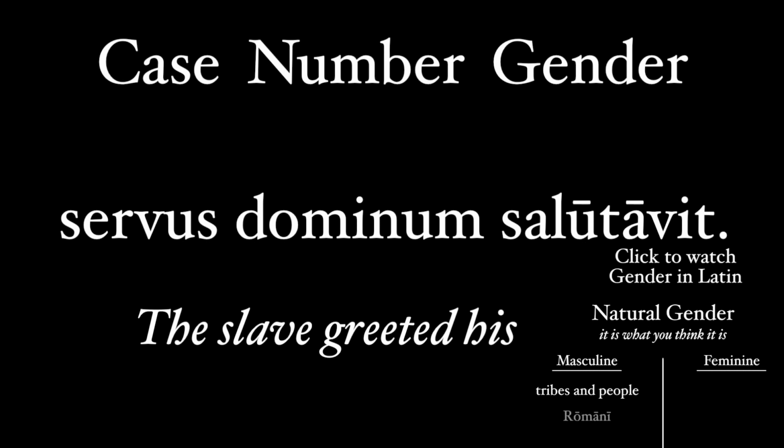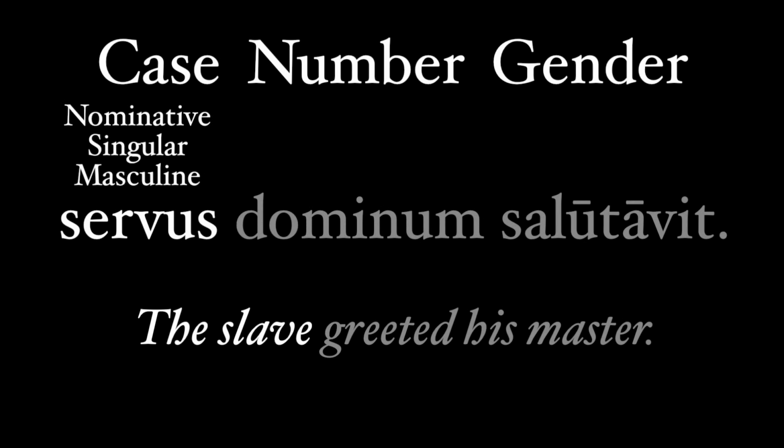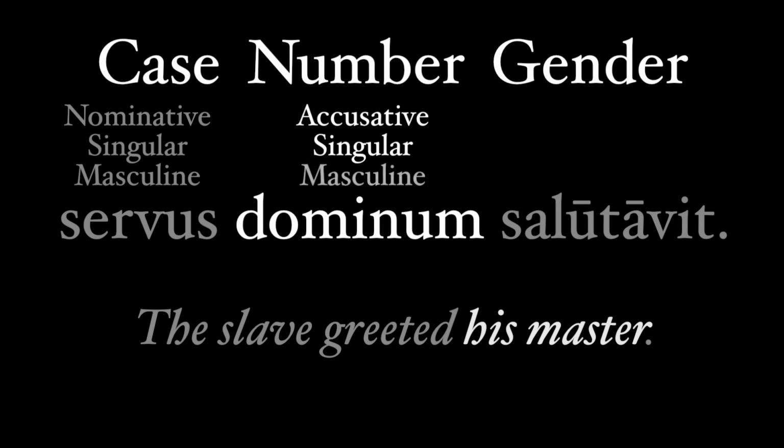So, case, number, and gender. There are two nouns in this sentence. Servus and dominum are no exception and can be defined by these characteristics. Servus is nominative, it's doing the action, singular and masculine. It's a male slave, but also the us ending identifies it as being masculine. Dominum is accusative, singular and masculine.